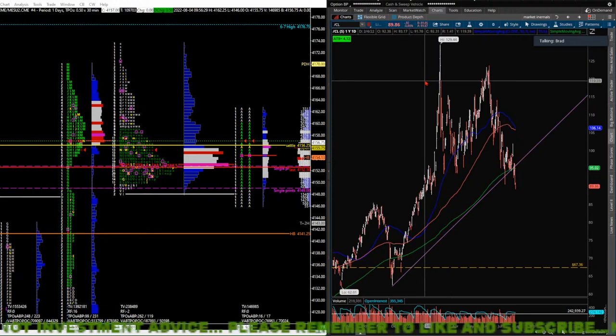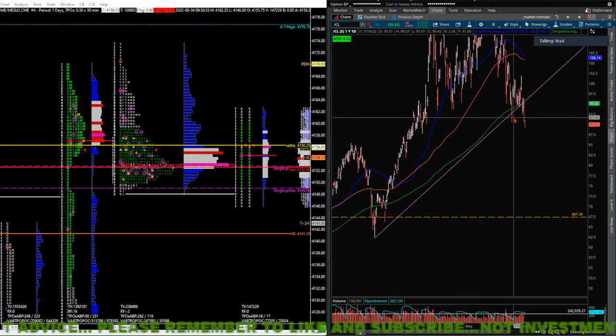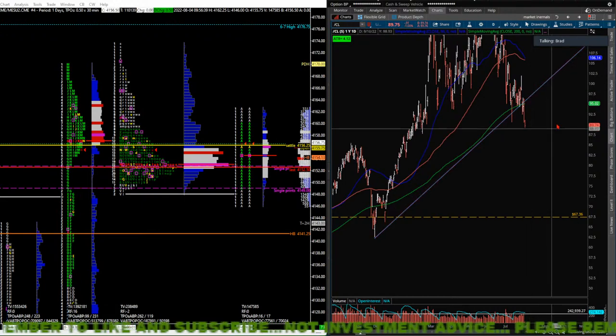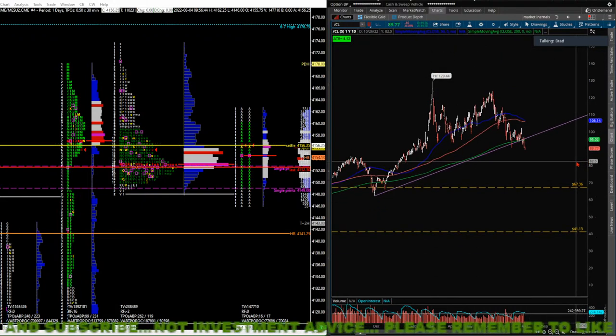Let's just go to this chart. Rejected off of a previous support, so it came down below it and kind of rejected below it. So not really showing a bunch of strength. And that's another reason why the Dow is actually negative right now. Gold is actually up a full percent, almost breaching that 1800 again.